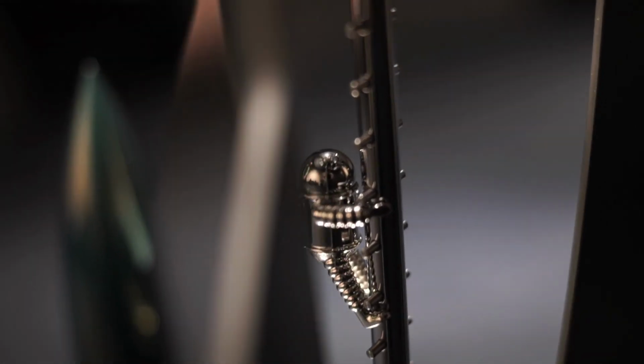And then, well, you need humanity. Because watchmaking is about humanity. That's what we've been trying to defend from the first day. It's about the people who create it. It's about the emotion as a human being you get from it, creating it and seeing it. Hence, we made this little man.